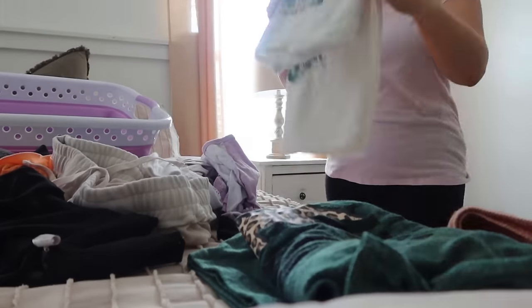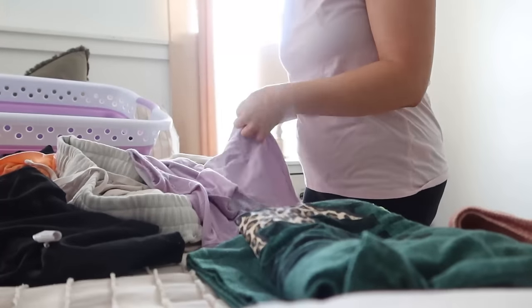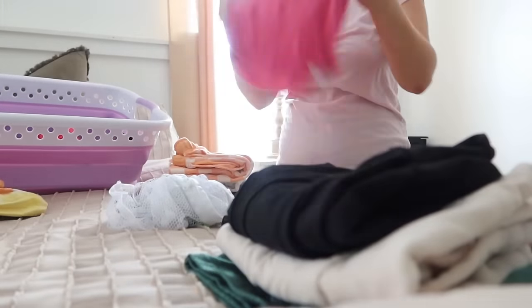And I'm so excited because we're gonna be changing out the rug in the living room for a new one. It looks so much better. I also am finally gonna be putting up some curtains in my kitchen, and I cannot wait to show y'all.